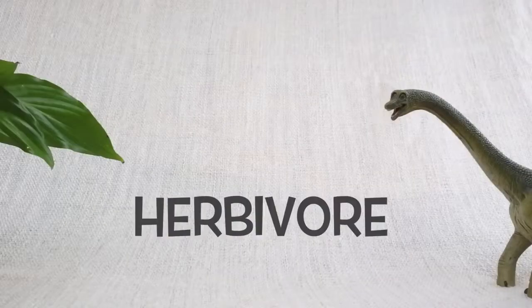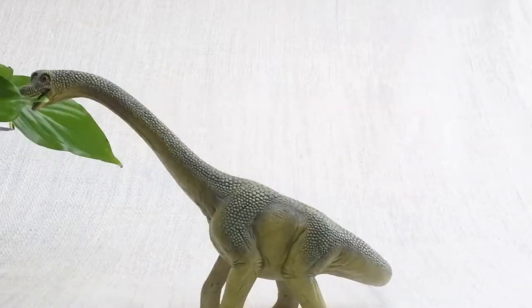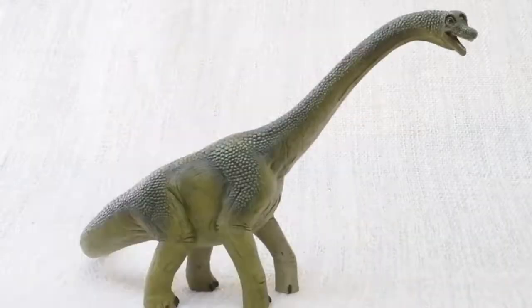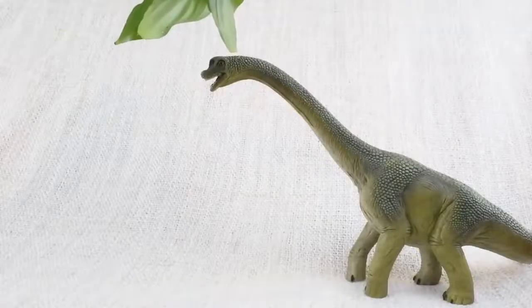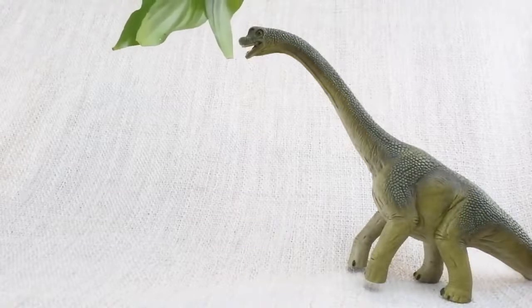Brachiosaurus was a herbivore. That means it was a vegetarian. It ate plants, not meat. Yum! A Brachiosaurus walked on all fours, but sometimes it stood on its back legs to reach really high trees.